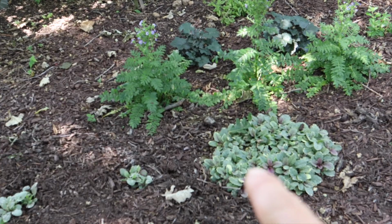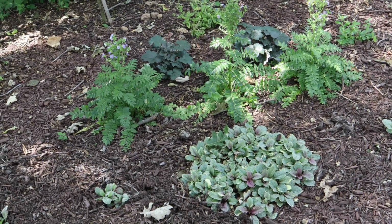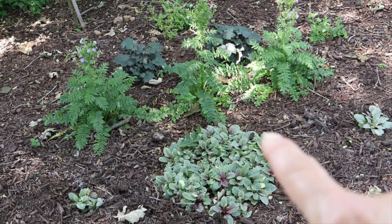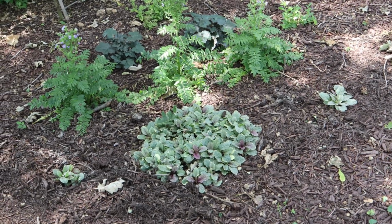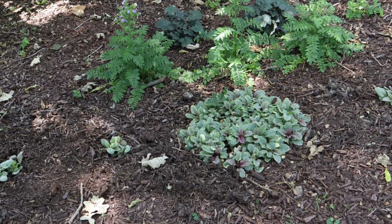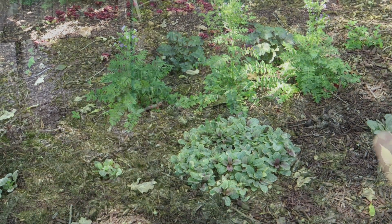Okay, and then in front, as a ground cover, I put this variegated bugleweed down. This is the mother plant, the plant that I started with this spring. From this plant, I took several clippings and rooted them in water, and then once they rooted, I put them in seedling pots. Since then, I've been able to plant several more of these, not only in this location, but also in our front bed as well.